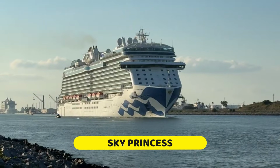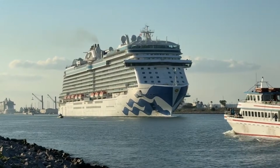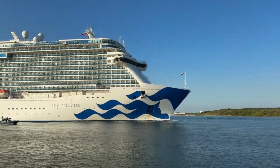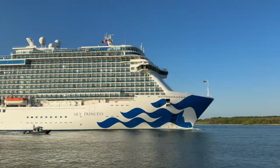One of the newer arrivals to Port Canaveral is Sky Princess from the Royal Class, a Princess Cruises ship, built in 2019, can hold 3,600 guests. It's a Princess Royal Class ship offering elegant, relaxing Caribbean sailings.